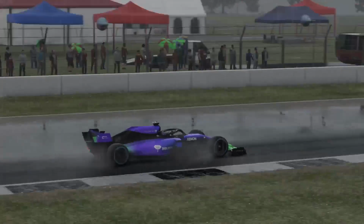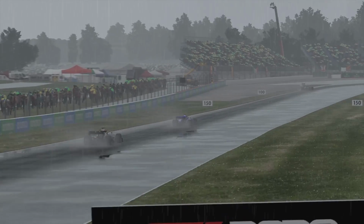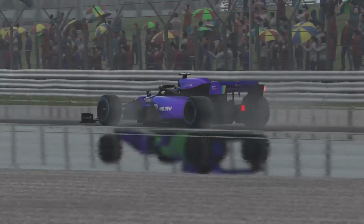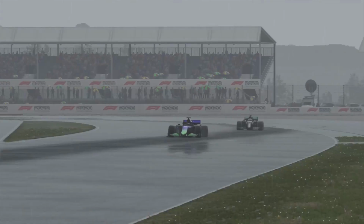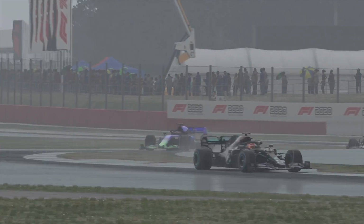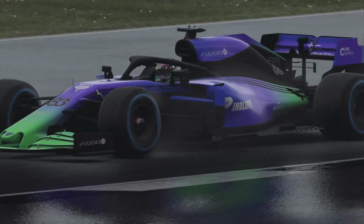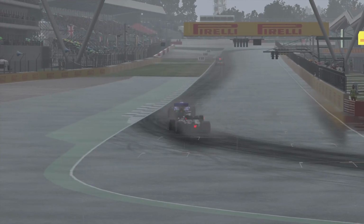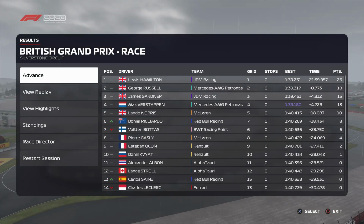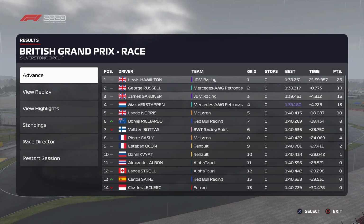And Lewis Hamilton, after re-signing his contract, gets the race win. So that extra stability from getting him until the end of the season, he pays us back with those 25 points. So, another successful weekend, another podium in the bag, another race win for the team in the bag.